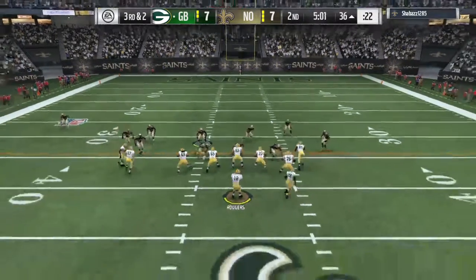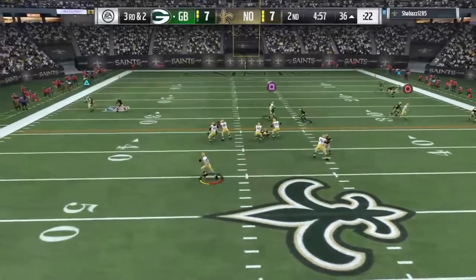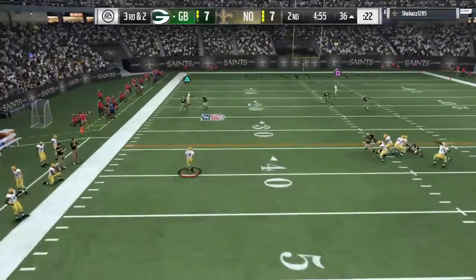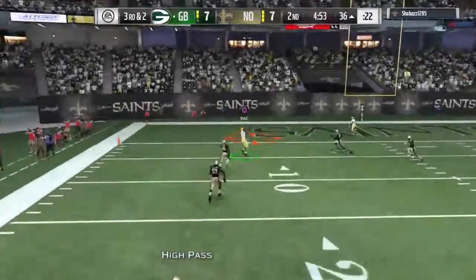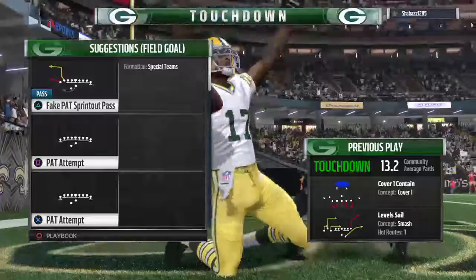Adams, the man in motion right. Rodgers going to throw. Forced out to his left. Now he's going to go deep down the left. And this is caught. And he's going to take it in.